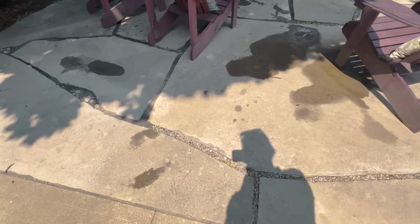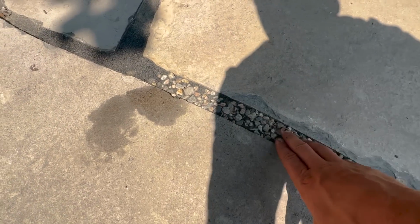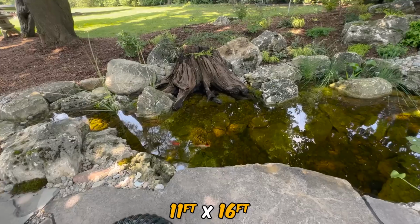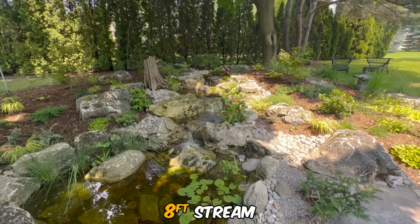You can see really cool detail work. There's some little pea gravel in there, and then just polymeric sand. So it's just a mixture, really creating little different points of interest in here. And then yeah, this is the pond itself. An 11 by 16, like I said, with an 8-foot stream and waterfall.